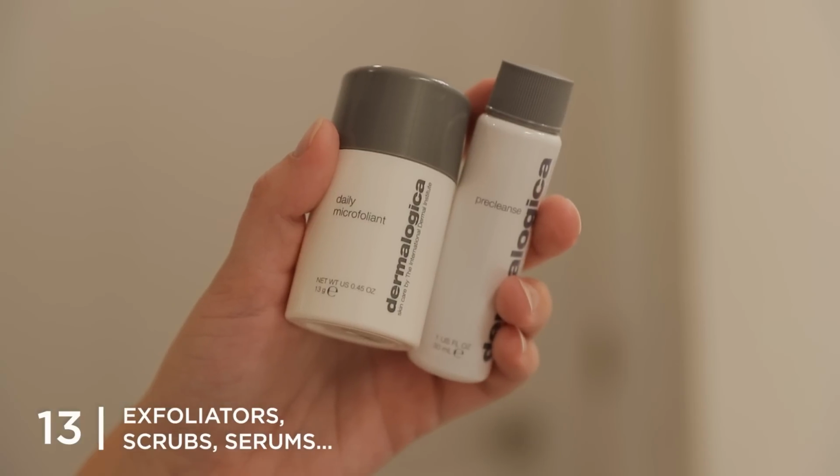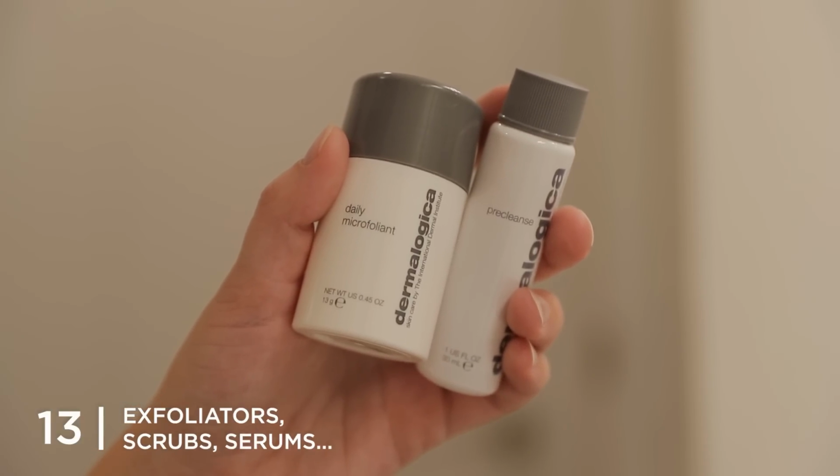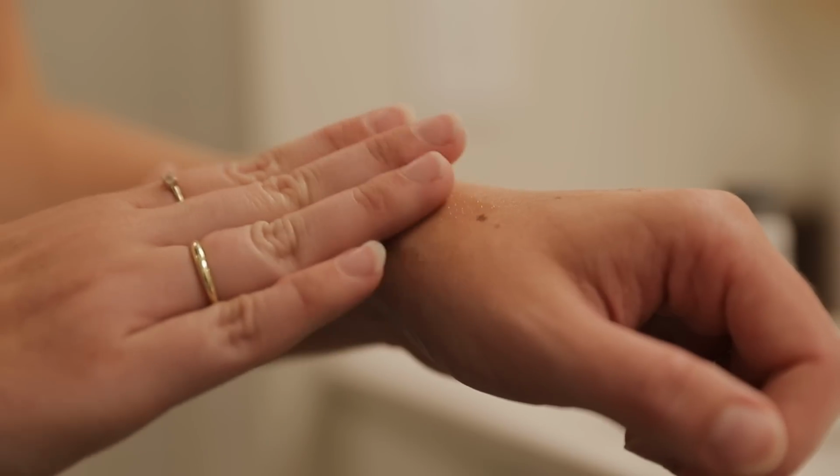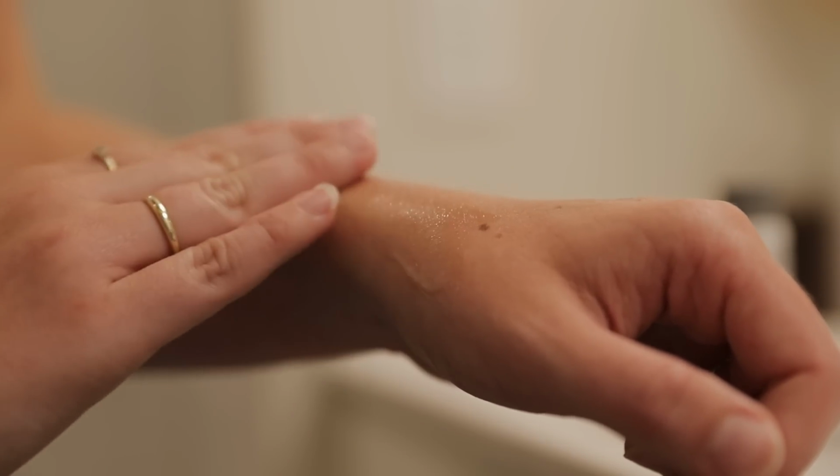Then number 13 is a bit more of a general principle, and that's just that less is more. And these days, there are so many different skincare products out there available to you, whether that's exfoliators, scrubs, serums, and the list goes on. Personally, I'm a big proponent of the idea that less is more when it comes to our skincare. I don't think we need sometimes as much as we think we do.